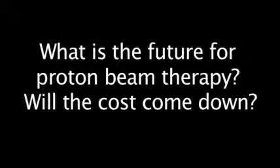Now, proton has a completely different characteristic, in that it can spare all the structures behind the target. The proton just stops at the point where we want it to stop, and all the structures before the target will get exposed to almost half the radiation which they would have received if we used the standard treatment.